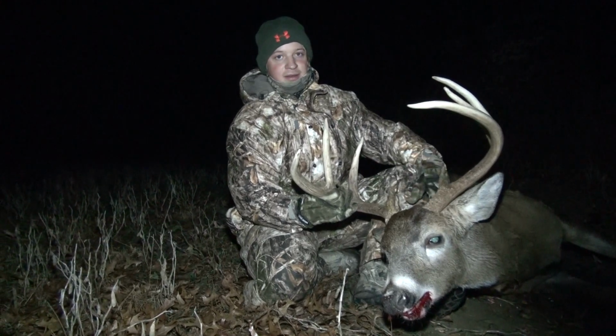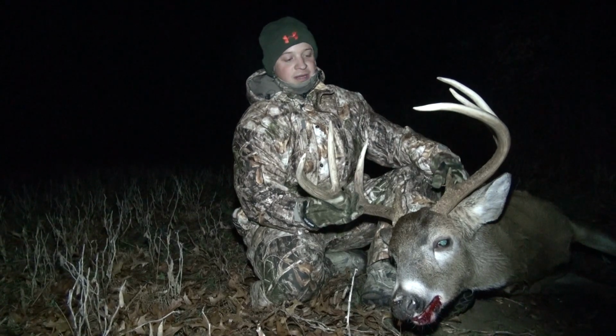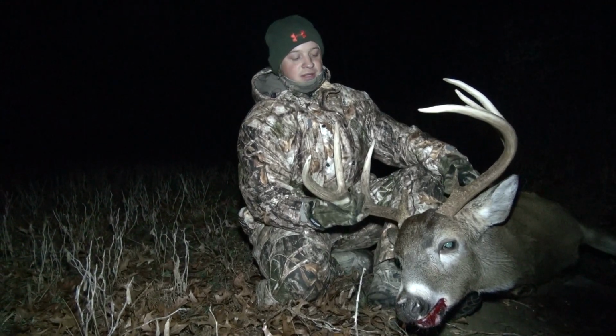And we had him come in probably about 4 o'clock. I tried grunting and snort wheezing, but I could not get him to come into bow range. So an hour or so went by when I finally decided to use the antlers, and that was the ticket.